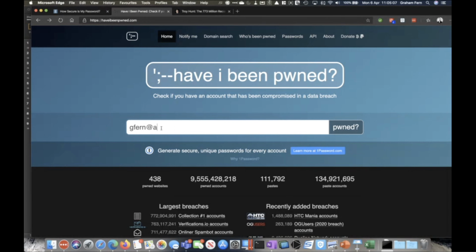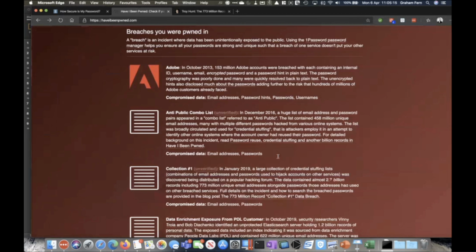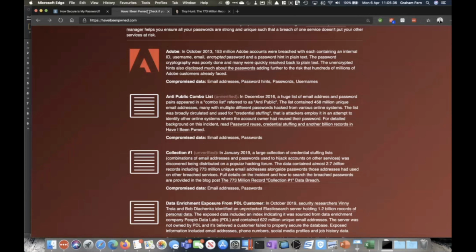I'm just going to type in my work email address, to put this into perspective. I know some of you might have seen it, some might not. Oh dear, I have been. Nine breaches. So thank you, Adobe. This one here, Collection 1, a large collection of credential stuffing lists. That is a file with 773 million records, to which, as you have seen, my work email address and password, at the time it was breached from Adobe or whoever, is in that list.